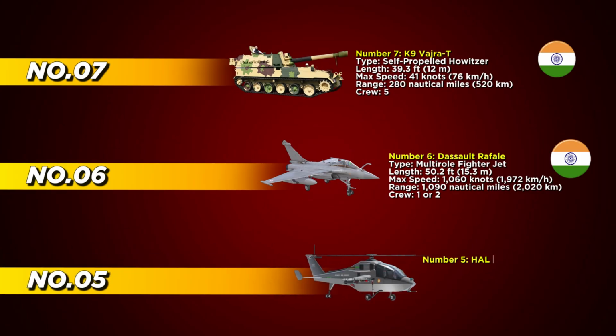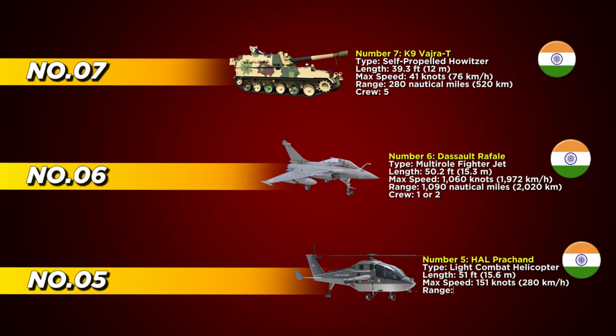Blazing in at number 5 is the HAL Prachand, India's first indigenous light combat helicopter built specifically for high-altitude warfare.